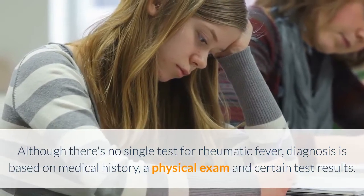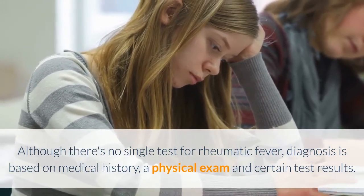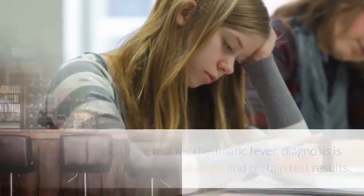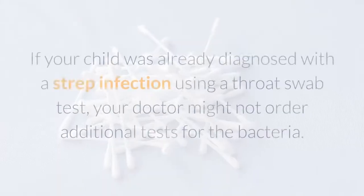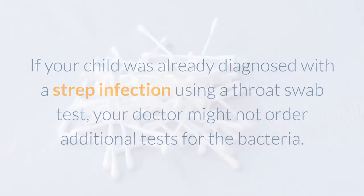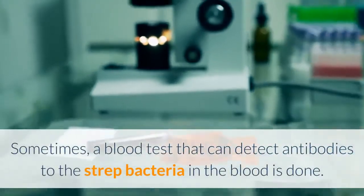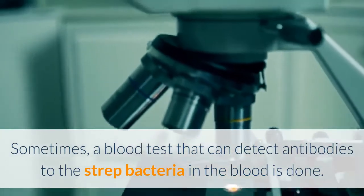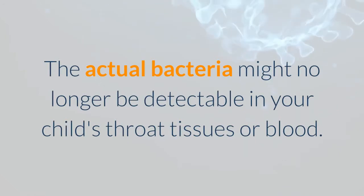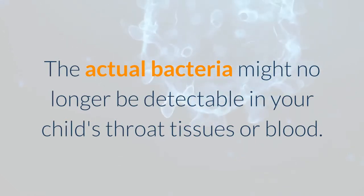Diagnosis. Although there's no single test for rheumatic fever, diagnosis is based on medical history, a physical exam and certain test results. Blood tests. If your child was already diagnosed with a strep infection using a throat swab test, your doctor might not order additional tests for the bacteria. Sometimes, a blood test that can detect antibodies to the strep bacteria in the blood is done. The actual bacteria might no longer be detectable in your child's throat tissues or blood.